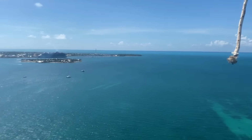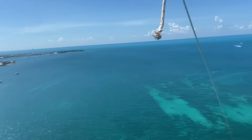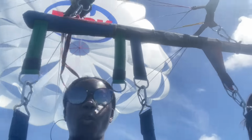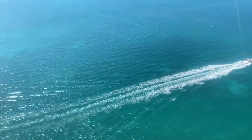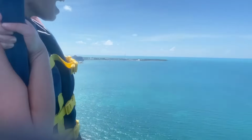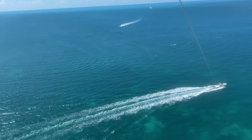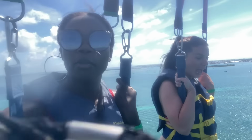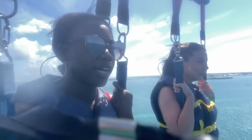We're gonna enjoy the sights and the quiet. Yeah. How you doing, Alyssa? Oh, why is it shaking? Stop! Stop it! No! They started shaking the freaking rope while we're up here. That's so rude. That is very rude.